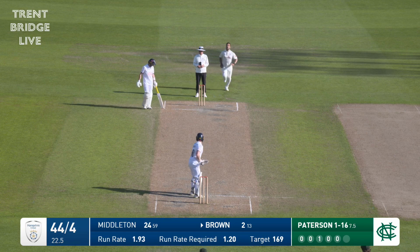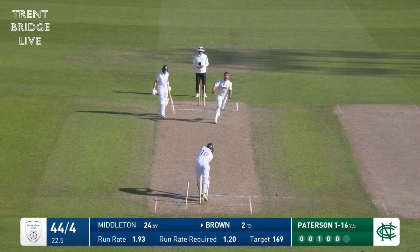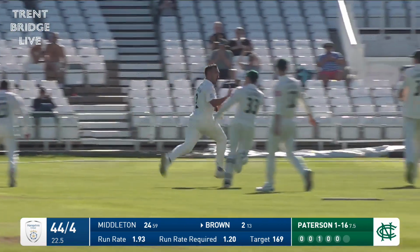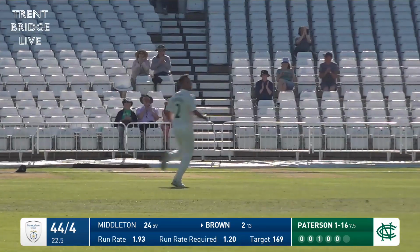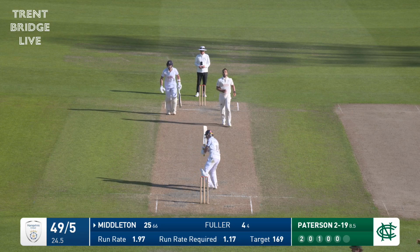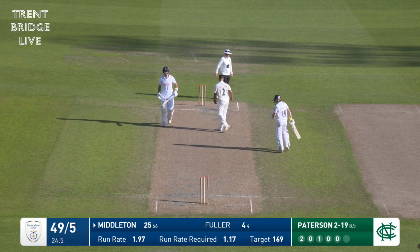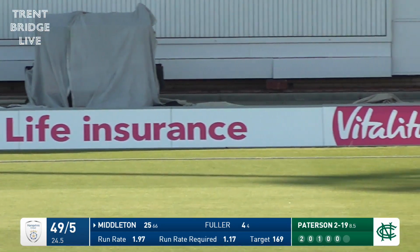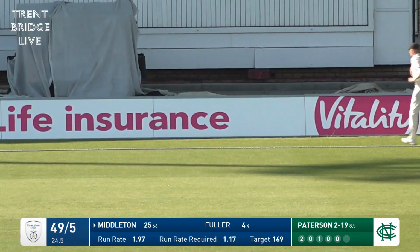Patterson in, final delivery of his over. Oh, it's absolutely castled him. He's sprinting off as Dane Patterson. It's a lovely delivery, straight through the defences of Ben Brown. Oh, just flicked off his legs, not far away from Joe Clark with a good sprawling effort, but that's going to be 4 leg byes, signalled by Nigel Long.